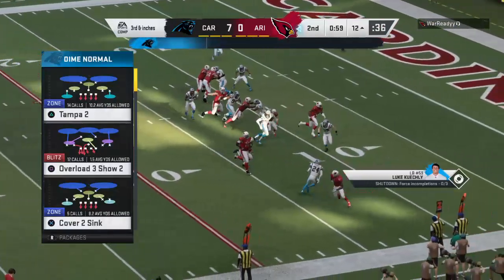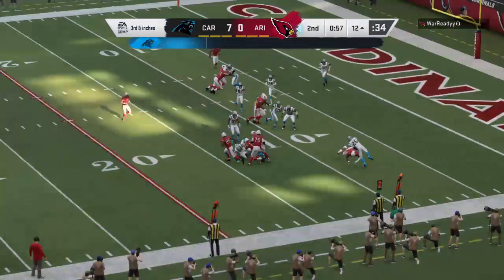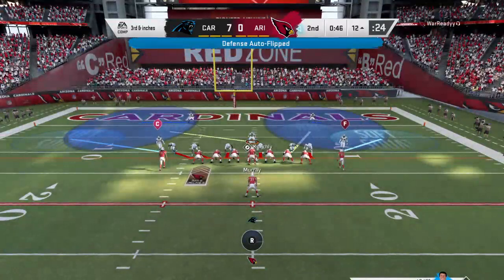When we talk about Luke Kuechly, you can't talk about his overall game without talking about his intelligence and how he controls the whole defense.